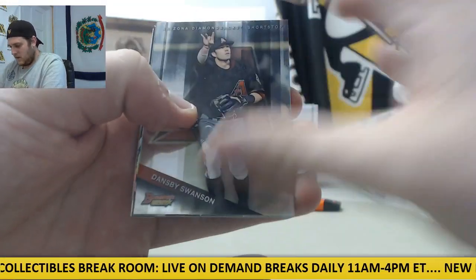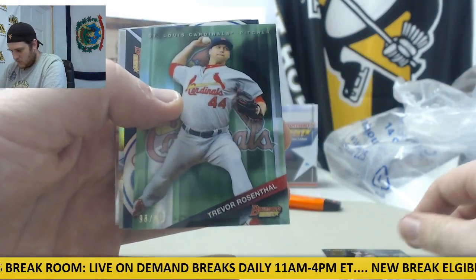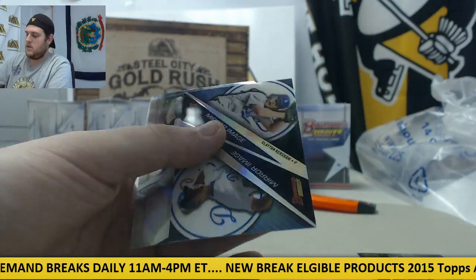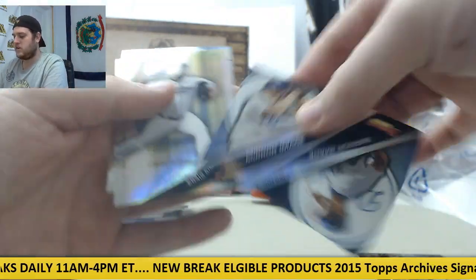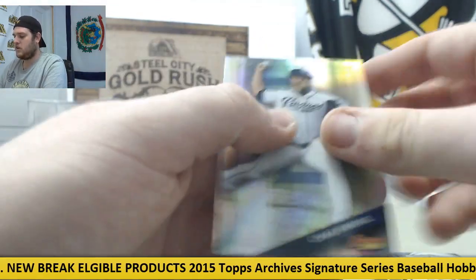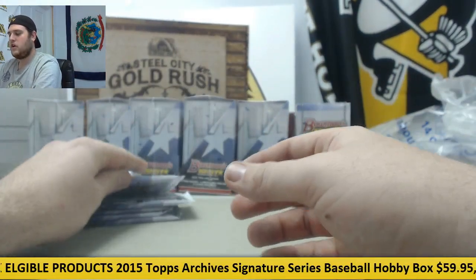Starting off, Dansby Swanson, Trevor Rosenthal, 98 of 99. Mirror image, Clayton Kershaw and Julio Urias. Craig Kimbrel and Giancarlo Stanton. Good looking card so far.